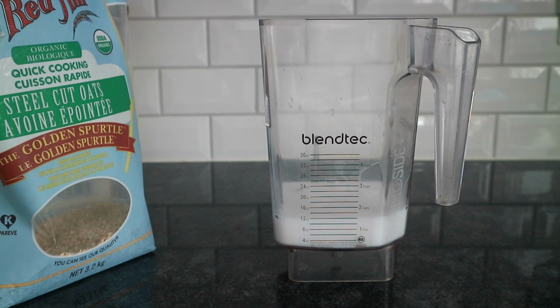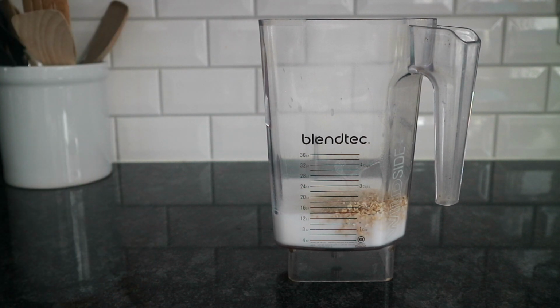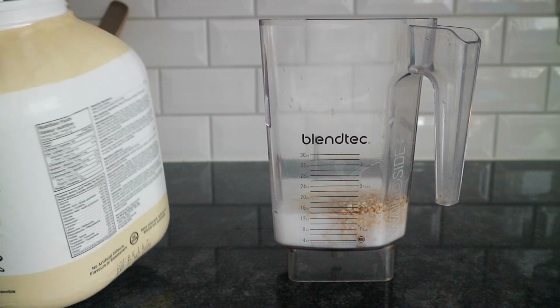Next, I add oats. I use steel cut oats, but you can use regular oats if you prefer. Oatmeal is one of the top recommendations to help boost and maintain supply. So if you don't like actually eating oatmeal every day, it's a great thing to add to your smoothie.